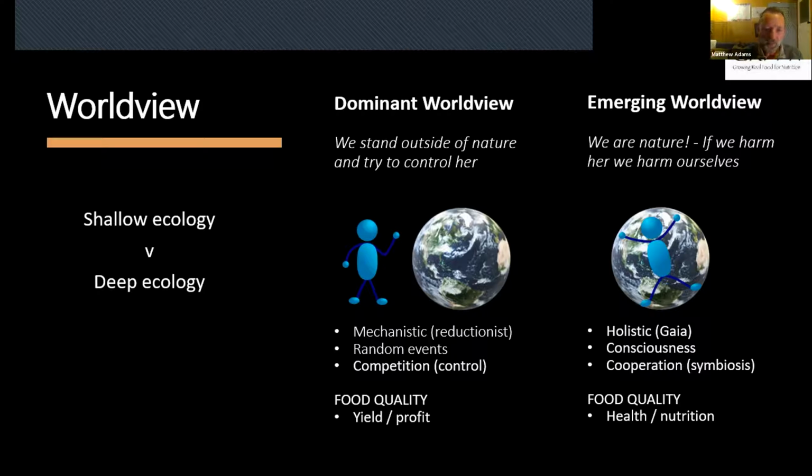Now, this worldview is considered more holistic. You've probably heard of the Gaia theory about self-regulation. It believes that the world is conscious, and we live, therefore, in a conscious world that has a design. We call that conscious evolution, and it's based on the principles of cooperation or symbiosis. And under that worldview, food quality becomes more of a focus on health and nutrition.